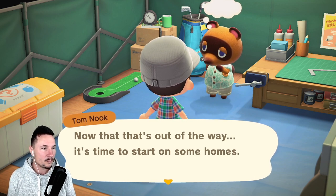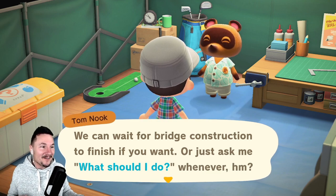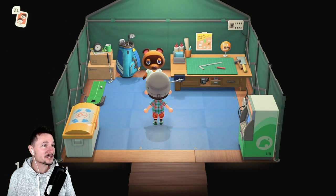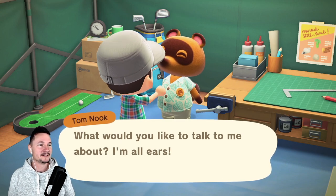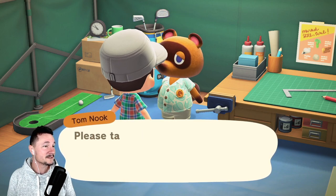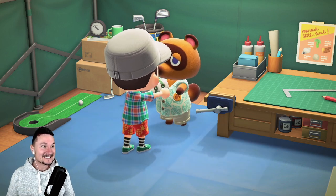Now that that's out of the way, it's time to start on some homes. We can build houses now? We can wait for bridge construction to finish if you want. No! Of course I don't want to wait for bridge construction to finish. What would you like to talk to me about? What should I do? The bridge won't be ready until tomorrow. But you want to start on the homes now? Yeah! Please take these 3 housing kits. 3 housing kits?!